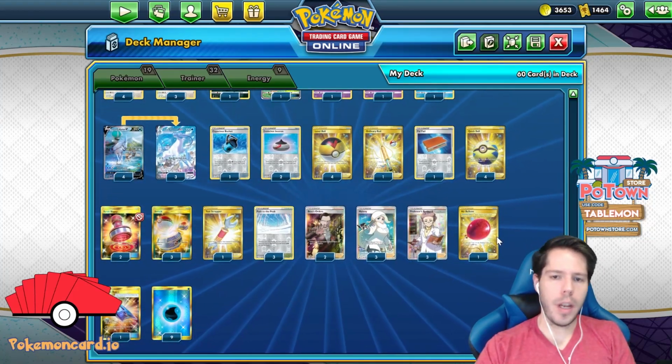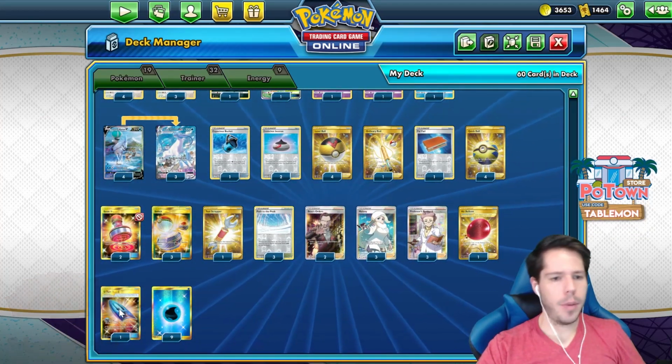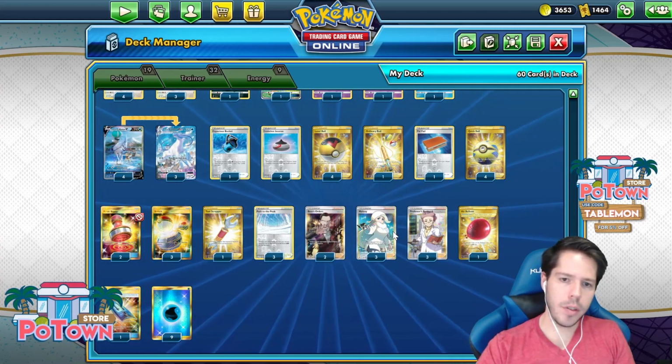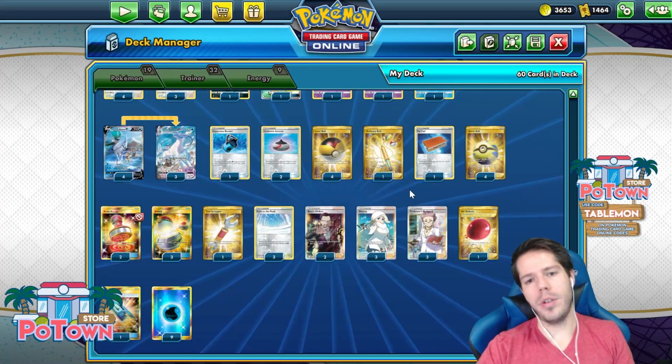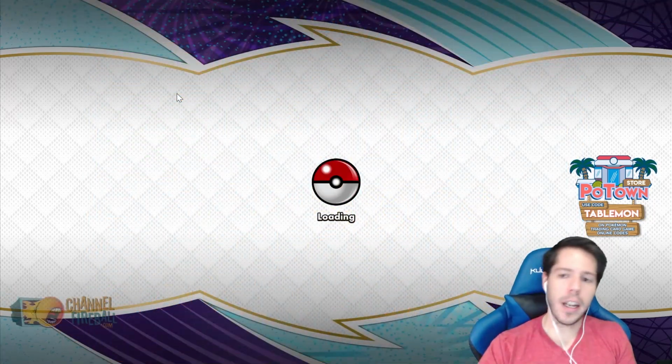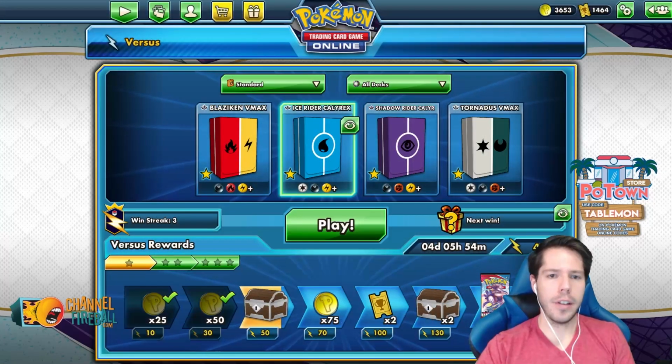We have switches, we have Air Balloon, we have Reset Stamp, we have the U-Turn board, which is recyclable, and we have a ton of energy along with our Research and our Melanie and our Boss's Orders, and even a Pal Pad to recycle those. So this is the first iteration of the deck. I don't know how good or bad this will be, honestly.